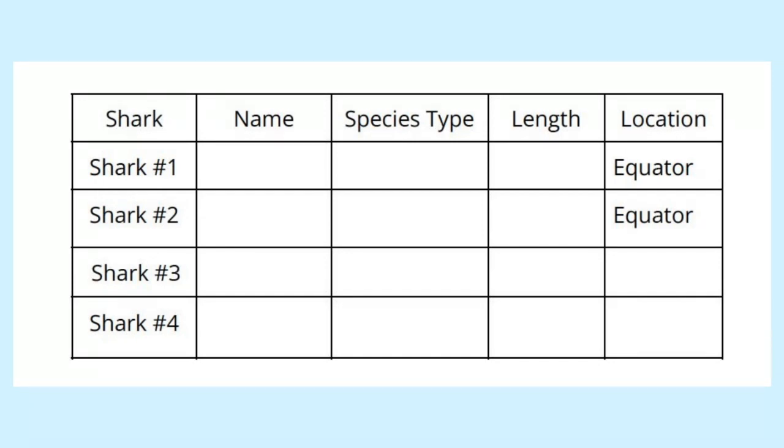If you want to collect weight and if you want to collect other information, you're more than welcome to collect that data as well, for sure.